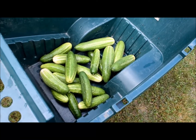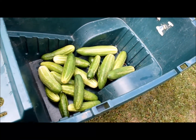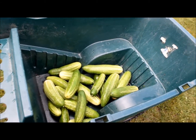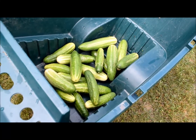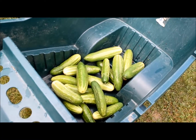We've had so much rain the last month, and it's been really warm here the last couple days, so they really took off. I've already done a couple of jars of cucumbers, but I can see I'm going to be pretty busy the next several days making cucumbers and relish and whatnot, so I'm probably going to be searching the internet for what else to do with cucumbers.